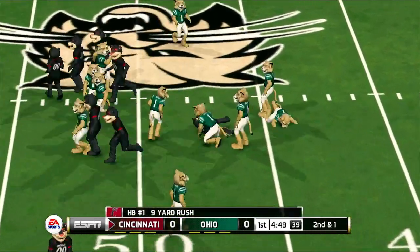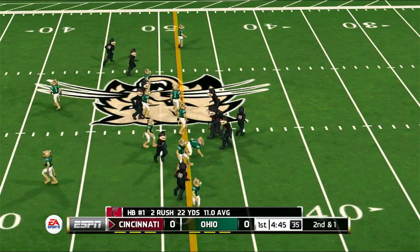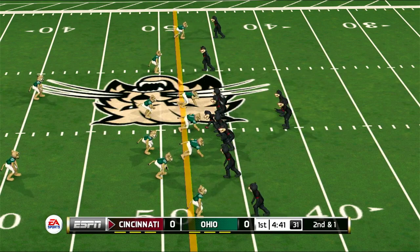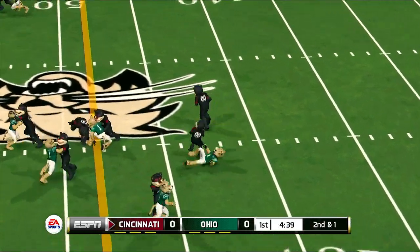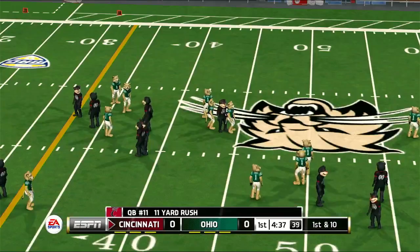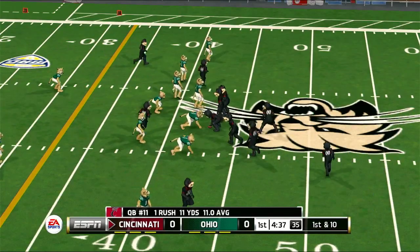Makes it out to about the 46. They run the option, and it's the tailback who gives him an 8-yard gain on the play. You ain't going nowhere. He might have a chance. And down he goes, around the 43-yard line. Anytime this guy carries the ball and gets a little space, we could be talking about six.